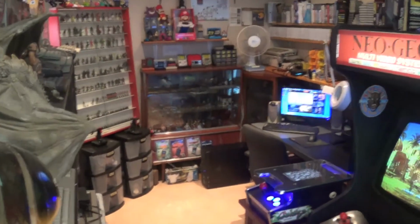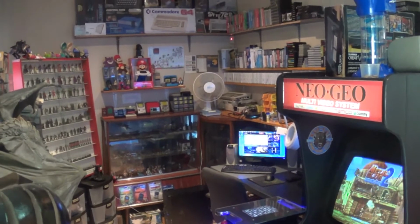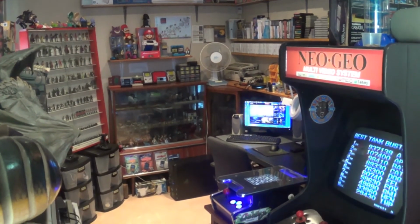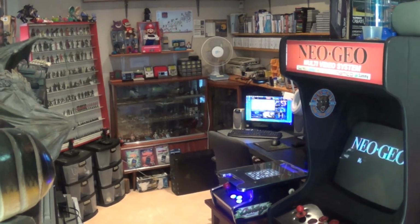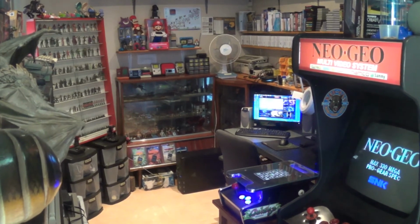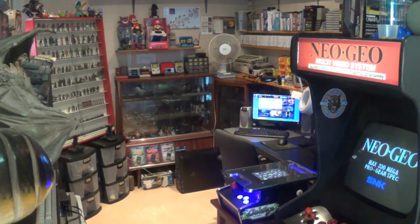That's basically my man cave, my little hole where I hide away and do my browsing on the net and do my gameplay videos, and just to get away from reality a bit, my little space. So I think it's actually looking quite nice at the moment. I'm enjoying it, and I hope you guys have enjoyed it as well.